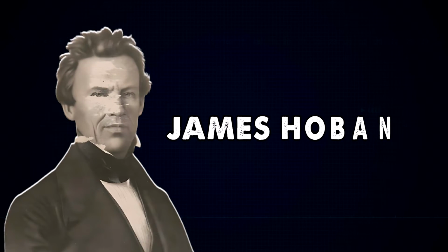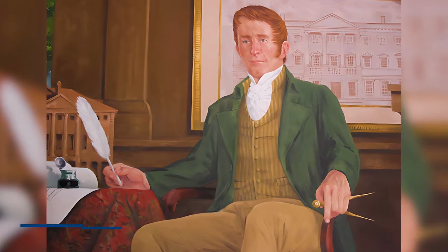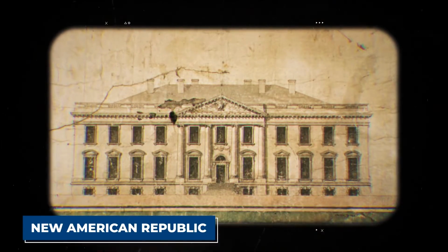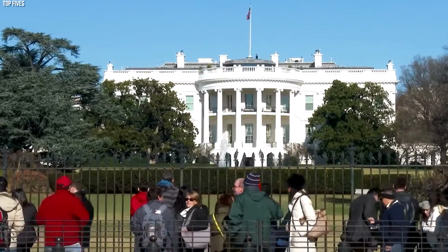We begin in 1791. James Hoban, Irish-born architect, takes a pencil to paper and draws out a dream that would materialize for generations. With classical European architecture as the protagonist, his design was deeply representative of the new American Republic. But the walls he designed were more than just sandstone and mortar. They held the hopes of a fledgling nation.